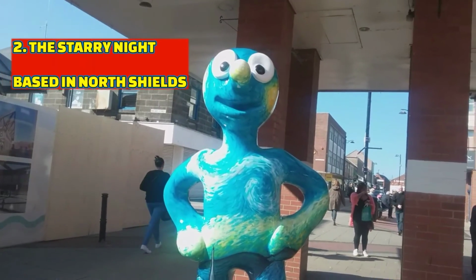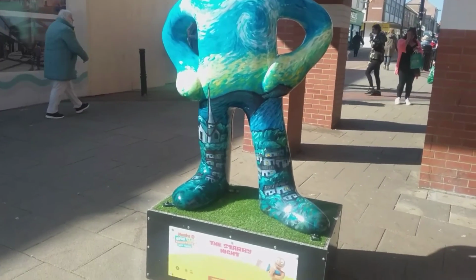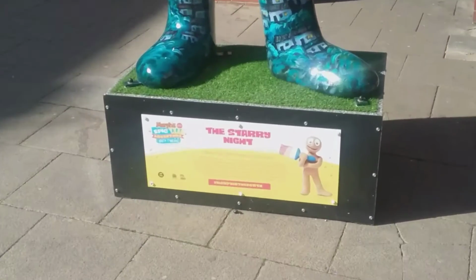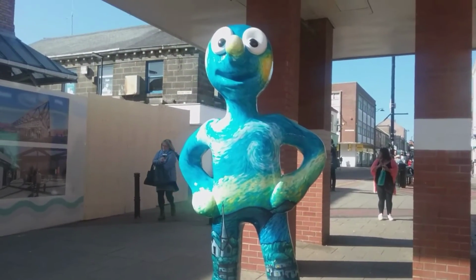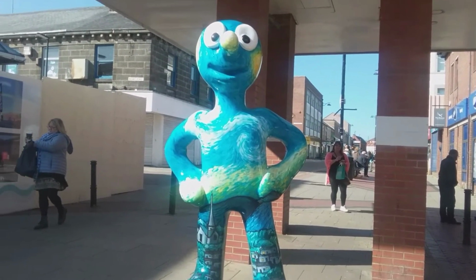The Starry Night, situated in North Shields, by Glenn Brooks. Artist Glenn Brooks has created the Starry Night, which was inspired by the painting by Vincent van Gogh of the same name. Glenn believes Vincent's work reveals that he truly loved to paint and create art, just like Morph.